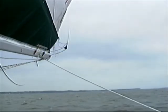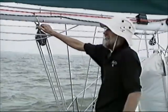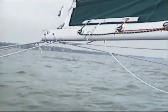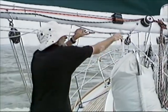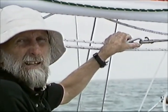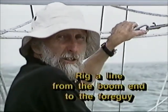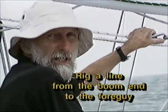Another method of jibe prevention is rigging a preventer from the end of the main boom to the bow of the boat. Here we have a rope. You notice it is permanently secured to the end of the boom, secured on a bale with a light lashing line. Now what we'll do is disconnect the light lashing line and secure it to the pole foreguy.